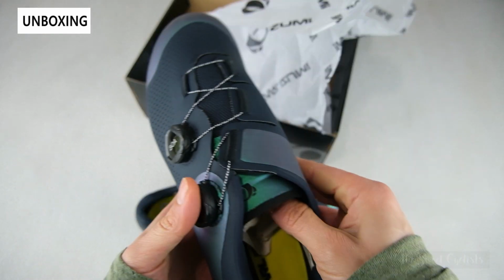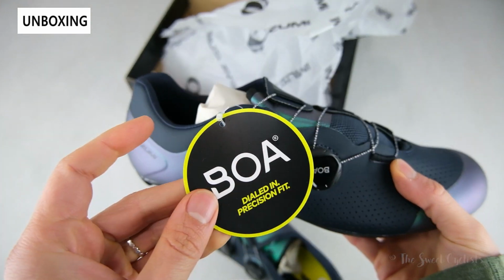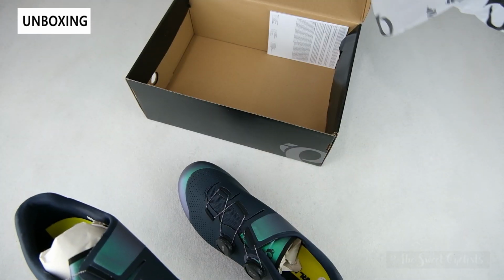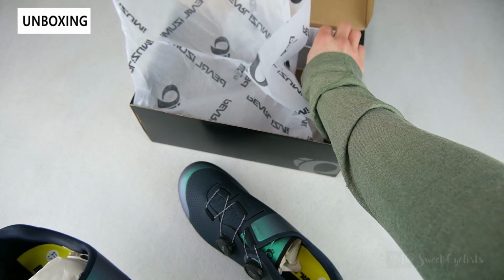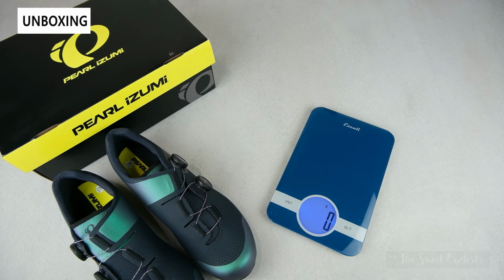As far as what comes with them, you can see you get these shoes with some padding, a little BOA dial here, and that's about it. There's also a little safety pamphlet that you always get with shoes that has a little bit more information on it. Now let's take a look at the weight of these shoes.